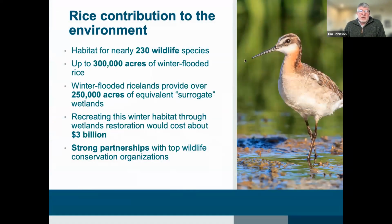And so this is what it looks like. About 230 species of wildlife are known to live in rice fields, about 300,000 acres flooded. And if you had to make that into a wetland, it'd be about 250,000 acres of wetland that you would need to go out and put out there, at a cost of about $3 billion.